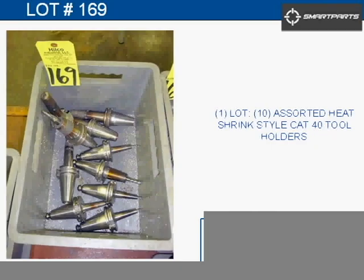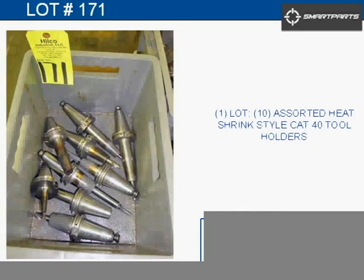2 and a quarter, 2 and a half, not a bidding at 250. 275, at 3, 3 and a quarter, 3 and a half, 375, 400, 4 and a quarter, 4 and a half, 475, at 5, 5 and a quarter, 5 and a half, 575. Not a bidding at 575.